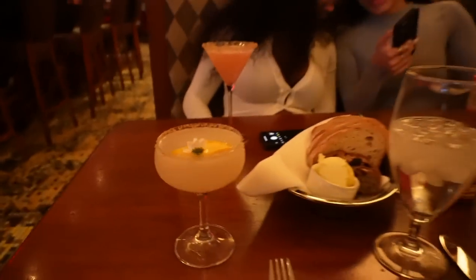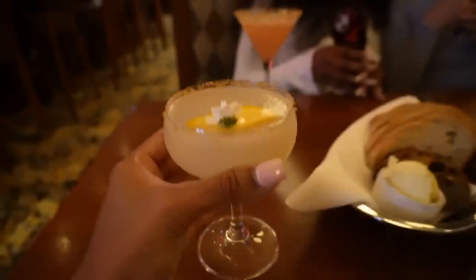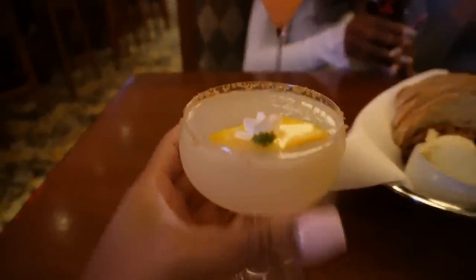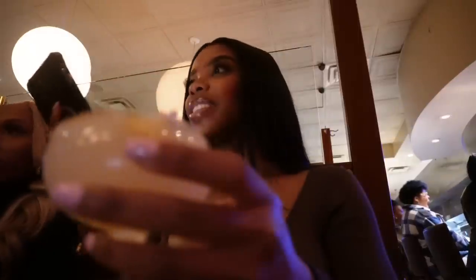We are here with the girls. Say hi, Jay. Hi, boo. So pretty. We're about to make a toast. I got a lychee martini with no lychee, but that's okay. It was good.